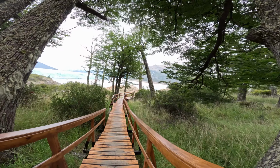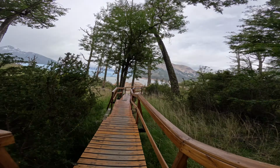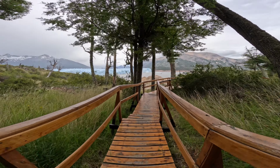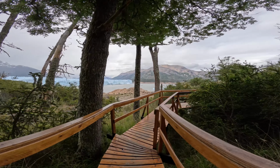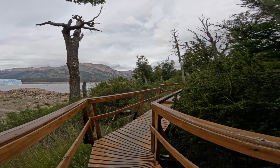So this is the walk back from visiting Perito Moreno. We are now walking back towards the, they call it the refuge. That's a shack out there where we had to leave our bags and anything that we did not need on this trek.